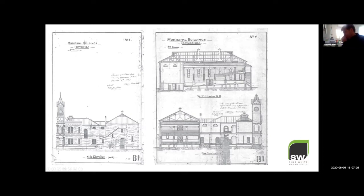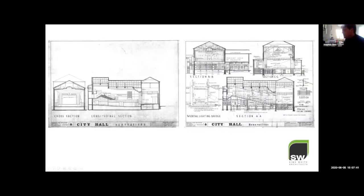What do you call them? Naturally ventilated thermal chimneys, ventilations in the roof. The clock tower that was built is actually different. There is a story behind that, but that's probably for another day.